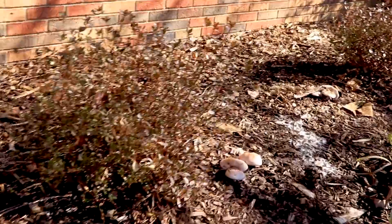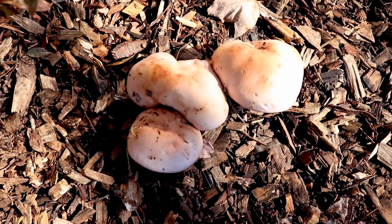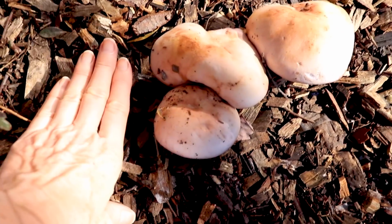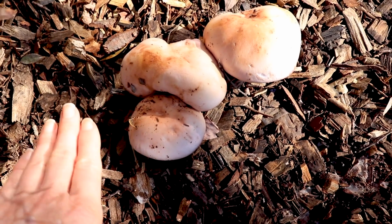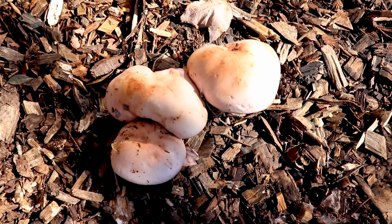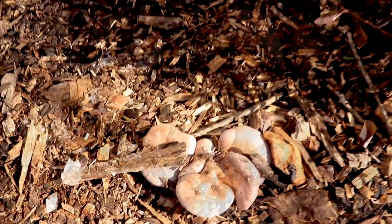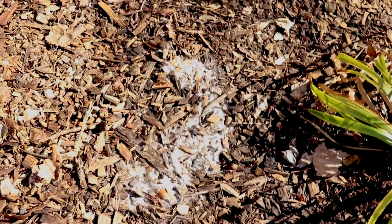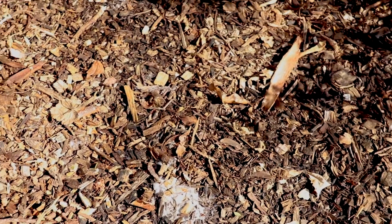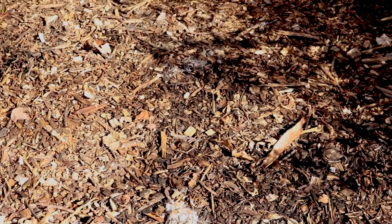Oh my, look. Okay, just for perspective, look at the size of those things. They look like biscuits. Oh, wow. Oh, I hope this is something good. Look at this mycelium. It's almost like slug goop.